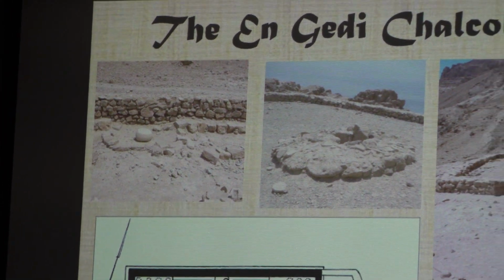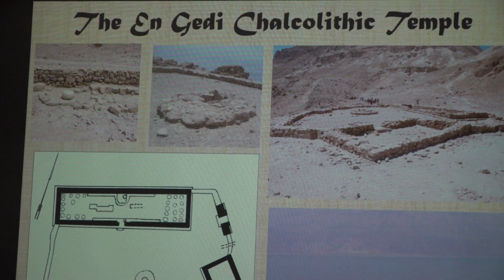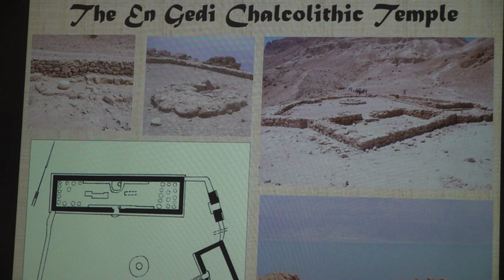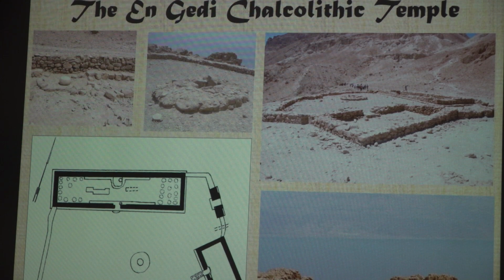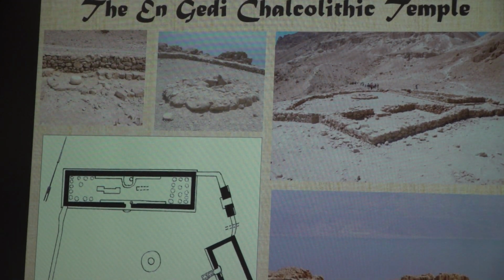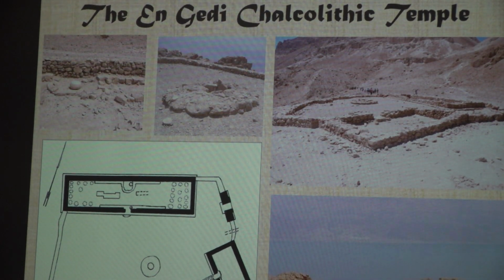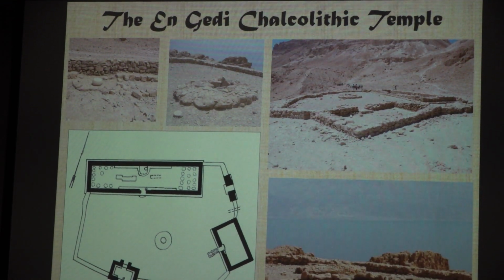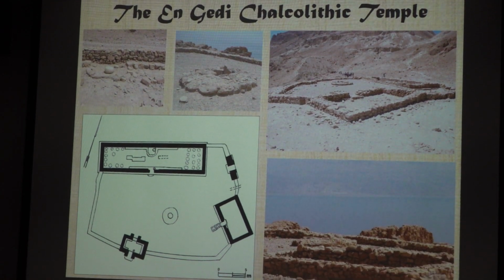But this temple was, I believe, discovered in the 1950s by Yohanan Aharoni, and then excavated during Benjamin Mazar's work at the Tel, or the site of En-Gedi, the later town. And this was found to be an isolated structure, very early, 4th or even as early as the early 5th millennium BC. Chalcolithic period is what we call that, the Copper Stone Age. And again, remember this site is isolated. There's nothing around it that can be dated, no houses or anything that we've found that date to this early of a period.